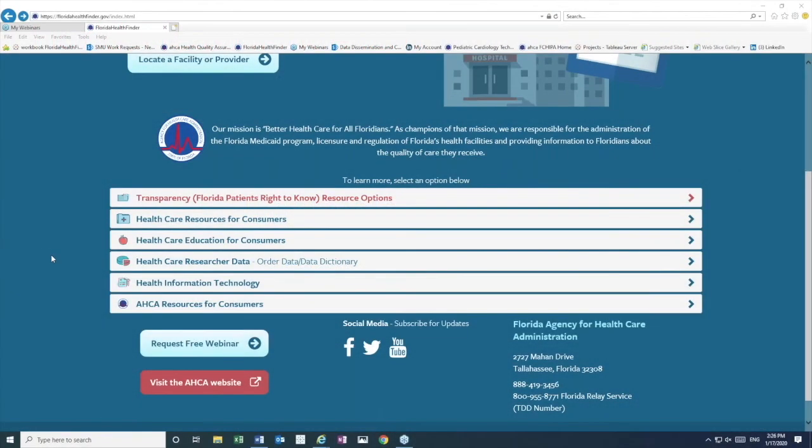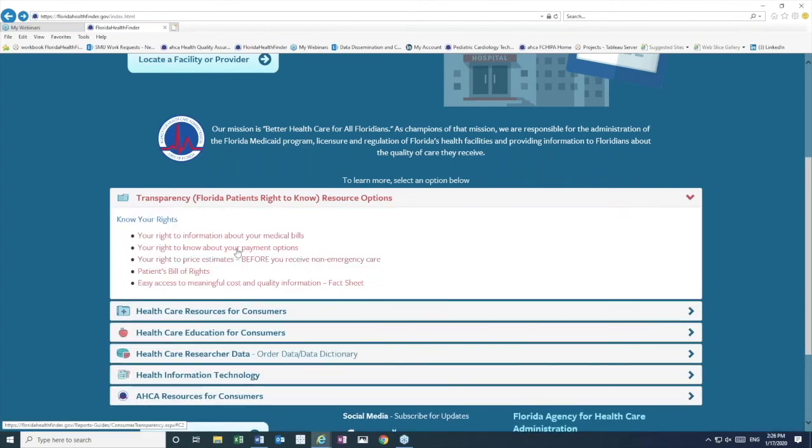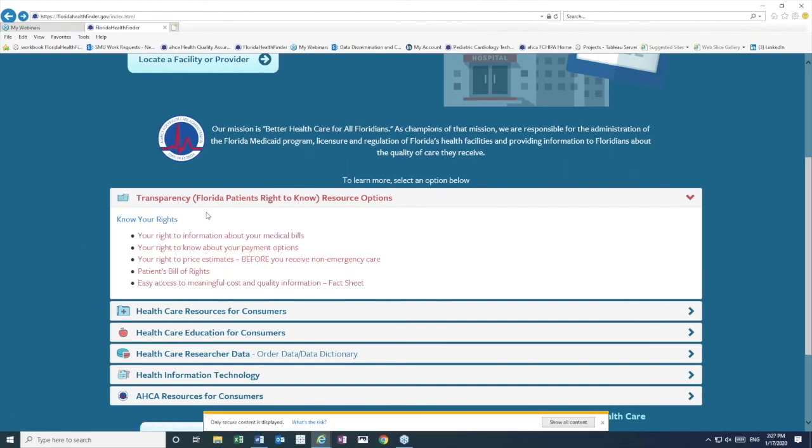There are new healthcare transparency resources available on Florida Health Finder. On the home page, click the Transparency Resources option in order to see information such as information about your medical bills or your right to know about payment options, your right for price estimates before you receive non-emergency care, the Patient Bill of Rights, and access to meaningful cost and quality information. We can click each of these options to see the information on the next page.